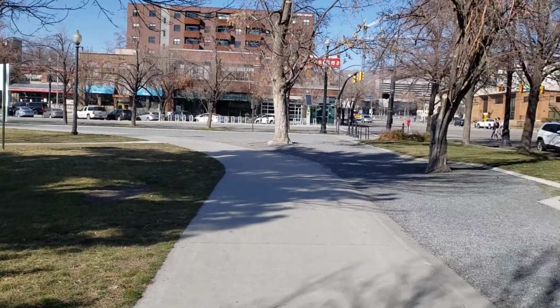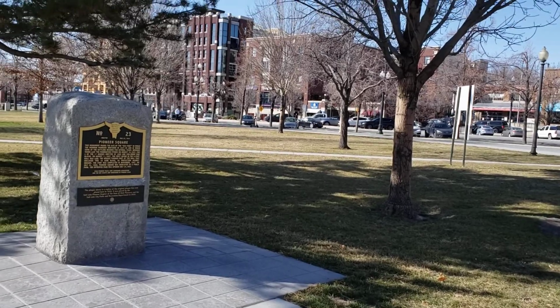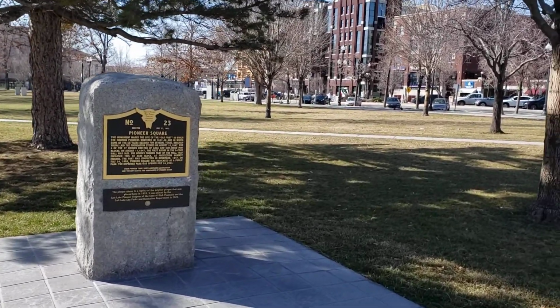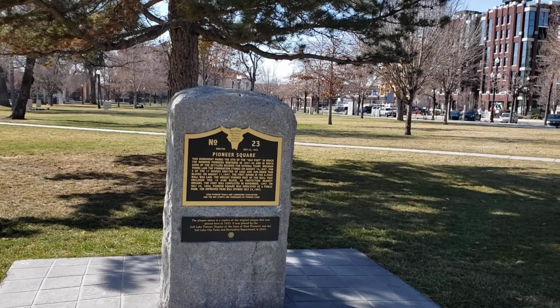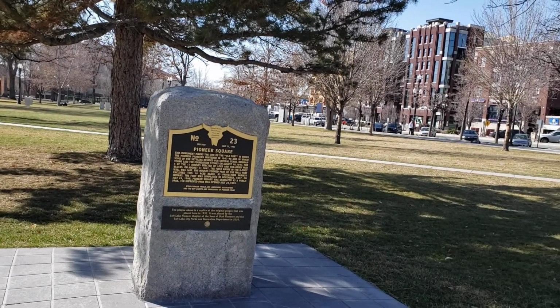Here in downtown Salt Lake City. This is Utah Pioneer Trails and Landmarks, historic marker number 23. Recently replaced here in 2020. It was originally placed here in 1933 and went missing some time ago.